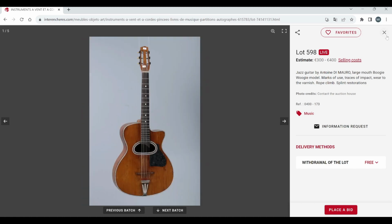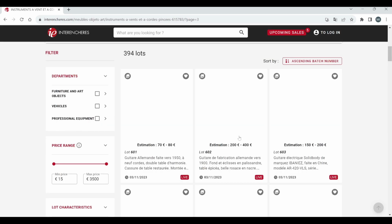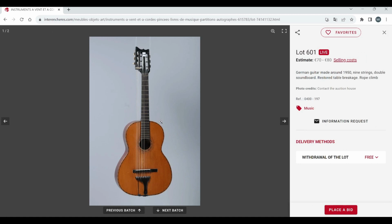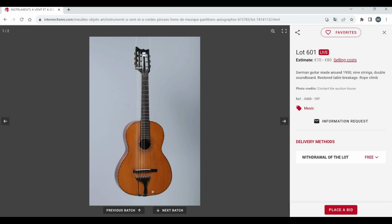It's had a few repairs, 3 to 400. Jazz guitar by Louis Paternotte, Matancourt. Another jazz guitar there by Thibaut Winterstein. It's clearly making quite a lot of instruments there. Right, a German-made guitar around 1950, 9 strings, 70 to 80. I quite like that actually. That's quite nice.